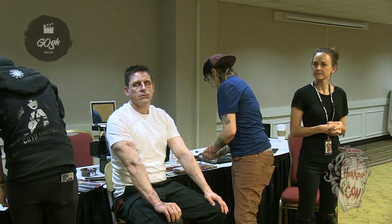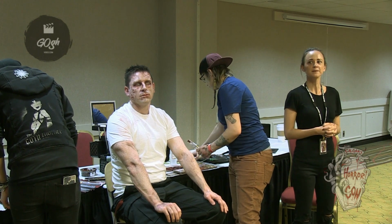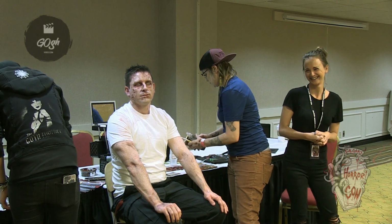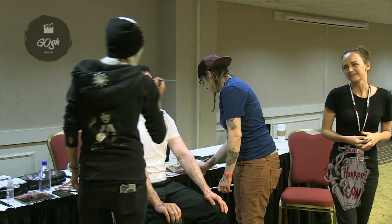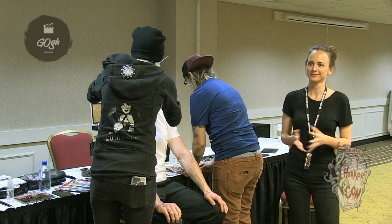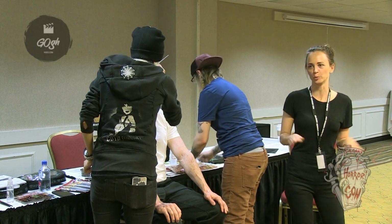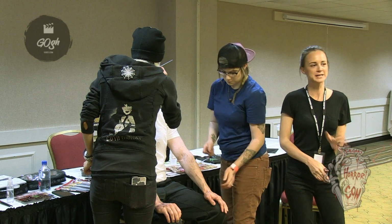What's the difference between just regular dirt and the makeup dirt, other than health and cleanliness? Safety. I was wondering if there was actually a difference. Well, it's made to last, right? The professional grade stuff is made to last. Dirt outside is going to wash off. And we would never put something like that on a person, because you don't know what's in that dirt or what people's allergies are.